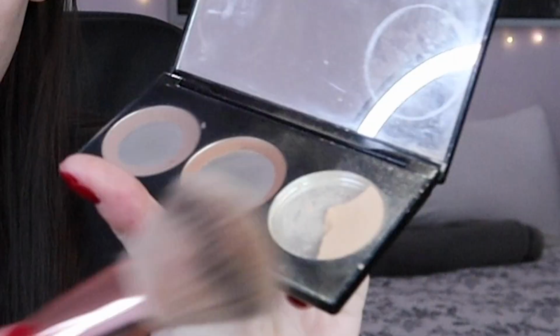I have a Smashbox palette. Oh my god. This pan just broke and a lot of it is now on my chair and on my floor. It's okay. I'll just vacuum afterwards. But these two right here, as you can see, I've hit major pan.